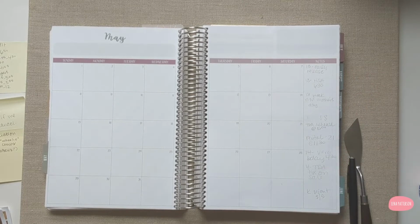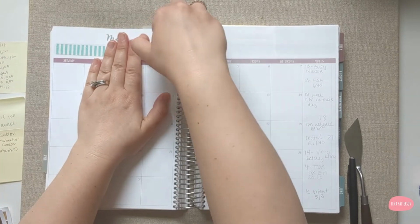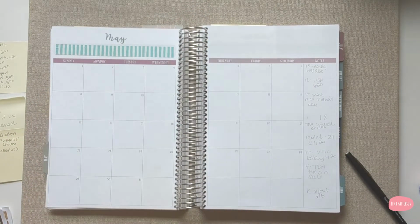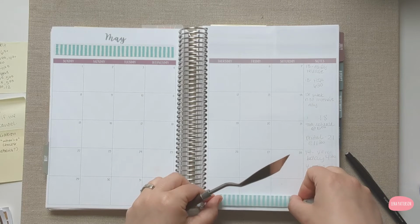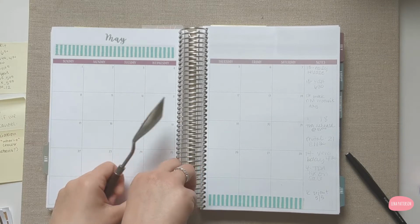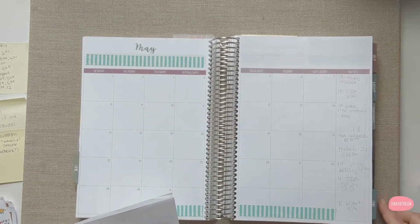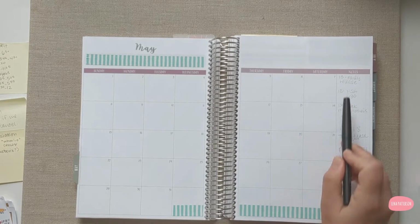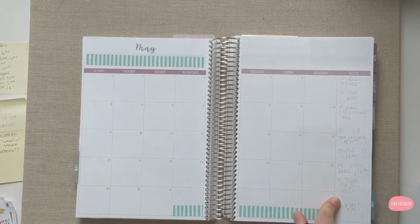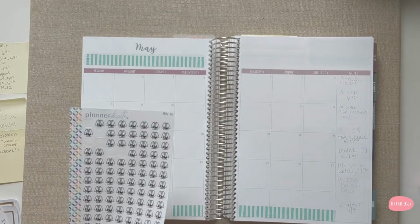But let's start. I'll just put down a little bit of washi tape. Okay, so I'm going to go through and I'm going to write down the main events and appointments, or at least things that basically are on this side that I don't want to forget about. And I might throw some stickers in there too. And then I'll come back and do the Taekwondo ones to fit in the days that I know that we'll be able to make it.